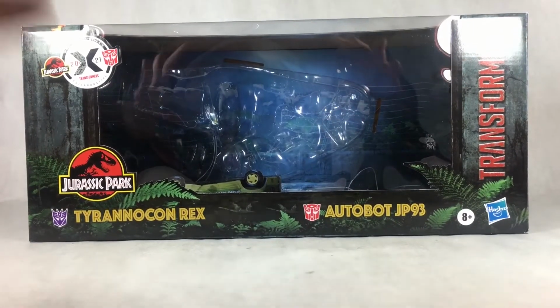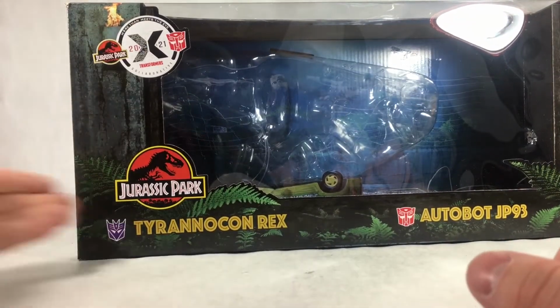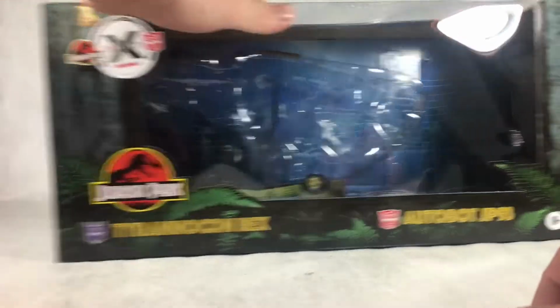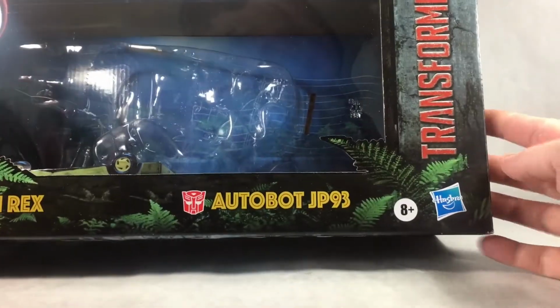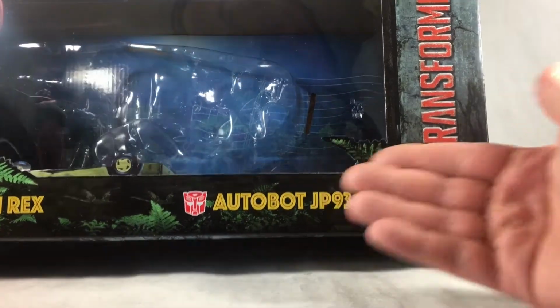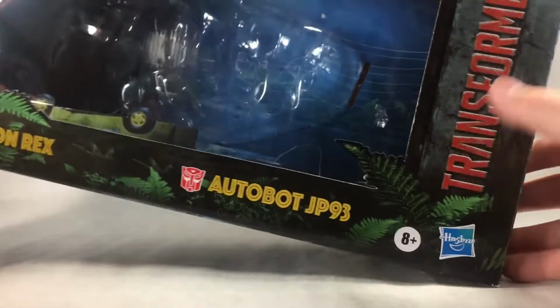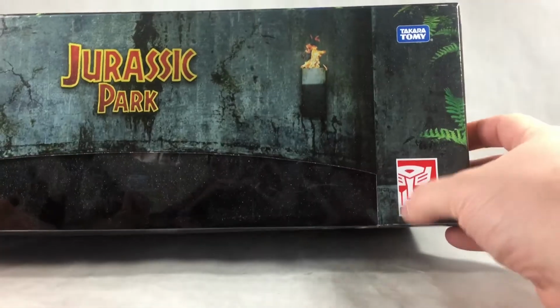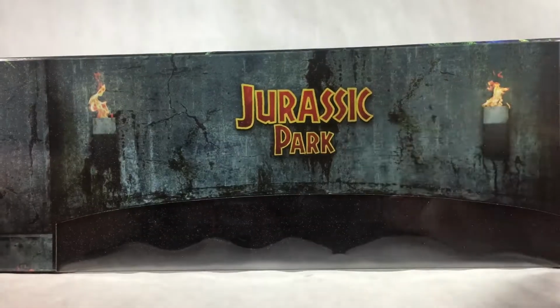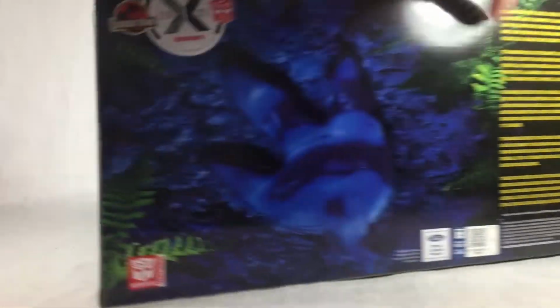I always love seeing the packaging for these crossover figures. You got that little crossover logo right there, Jurassic Park and Autobots, Jurassic Park, Tyrannocon Rex, Autobot JP93. I guess that's meant to be a reference to Bumblebee B127, but come on, you guys didn't even try. Hasbro, Transformers, we got the Generations logo, Takara, Jurassic Park. And then here on the side, you got the Voltage and the Jurassic Park logo again here on the back. Same thing with that Voltage stuff on this side, except Authentic Transformers!